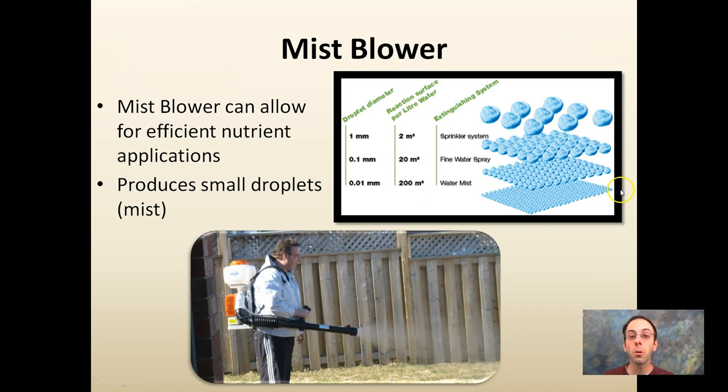The mist blower is another one. A mist blower can allow for efficient nutrient applications. It produces very small droplets of fine mist. It's basically a backpack leaf blower with a water tank. The goal is to get the droplets very small, with a very high surface area, which allows them to be spread out more efficiently on the crop.